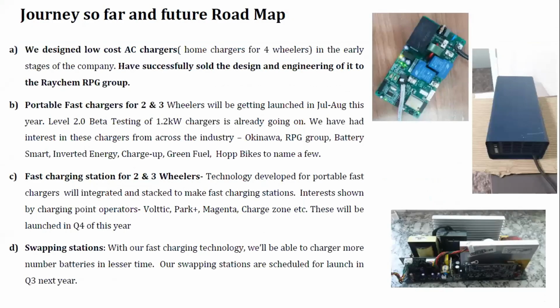The first picture that you see in the slide is a low-cost AC charger. We've recently sold that design, and we are the technology partners for the next 2 years to RPG Group. RPG Group will be giving us royalty on this, as well as they have bought the design and the technology up front. The other two pictures are the prototype version of our first fast charger for two-wheelers and three-wheelers, on the basis of which we got orders from Okinawa, Okaya, Battery Smart, and many such companies, and we got POs from such companies asking for the chargers.